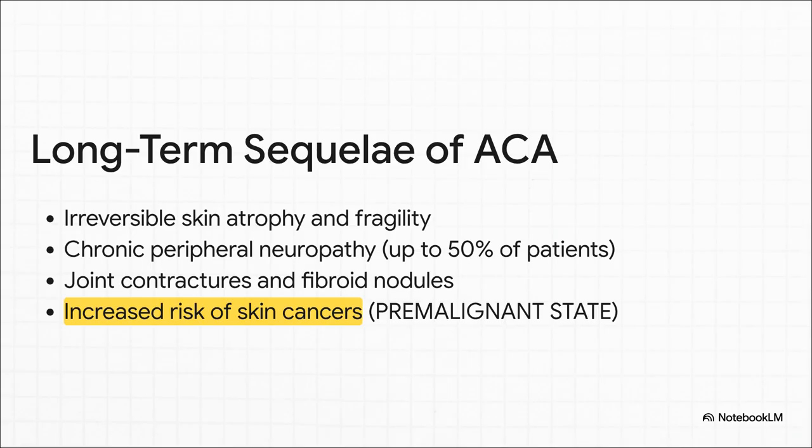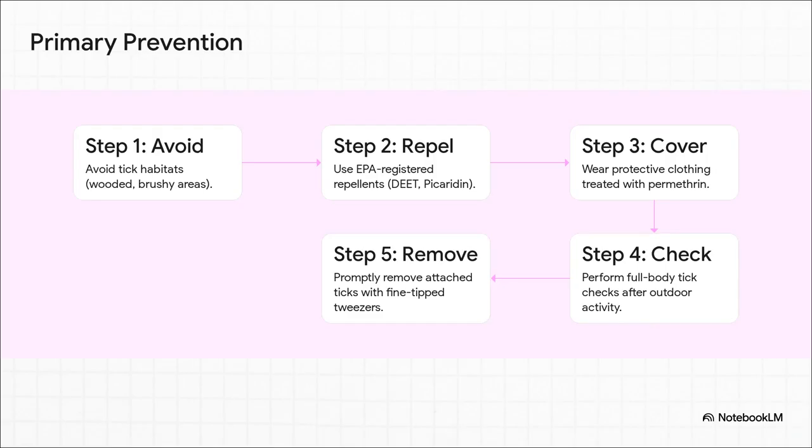But the most sinister risk, the one we really have to watch for, is that ACA is considered a pre-malignant state. Years of that chronic inflammation can actually trigger skin cancers, especially a type called cutaneous B-cell lymphoma. This means these patients need to be watched by a dermatologist for the rest of their life. And all of this leads us to the most important takeaway of all. When you consider the irreversible damage, the chronic pain, the cancer risk, the only true cure for ACA is to make sure it never happens in the first place.